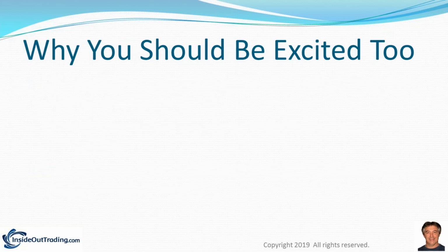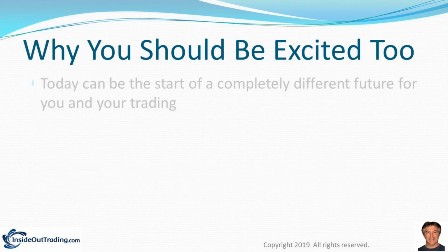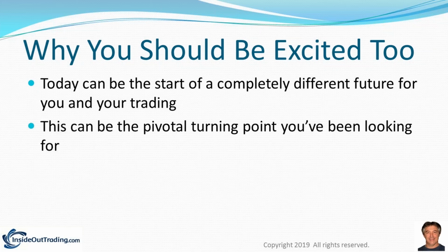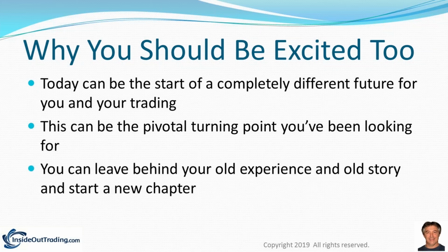Now, why you should be excited too? Today can be the start of a completely different future for you and your trading. This can be that pivotal turning point you've been looking for if things haven't been going the way you want. You can leave behind your old experience and old story and start a new chapter. That's really typical of what happens with people when I run across them.